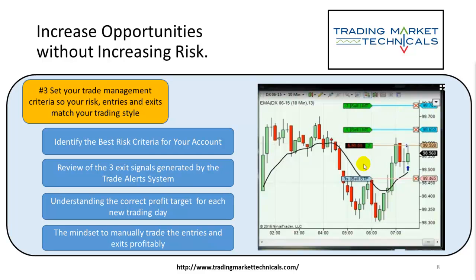And then we do have the recommended level for our stops right here, our stop levels. Now this is a big deal because many new traders don't know where to place these, or they're afraid that they placed it in the wrong area because it's going to directly affect their pocketbook. So you have to identify your risk. You have to know how many contracts you can buy at any given time. And then you have to determine what type of trader you're going to be. So you have to be able to review the 3 exits that are generated by the system. You can see here we have 3 contracts at the stop loss level. We purchased 3 contracts. You can see the number 3 here.